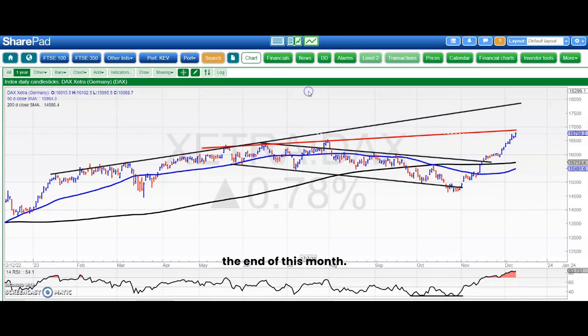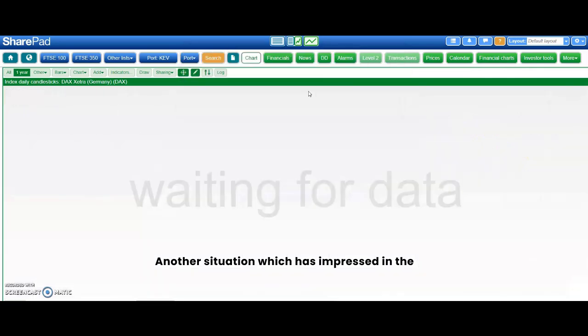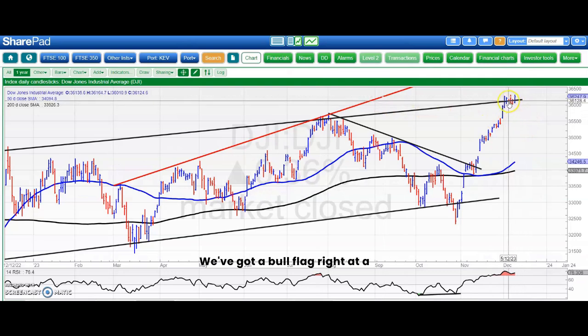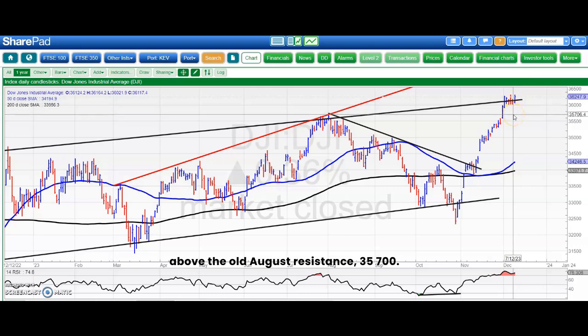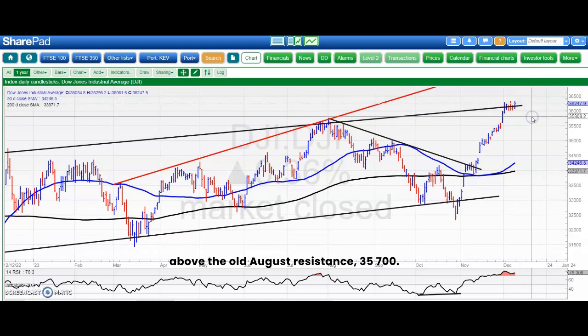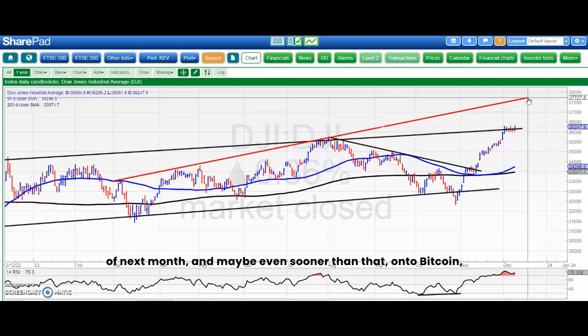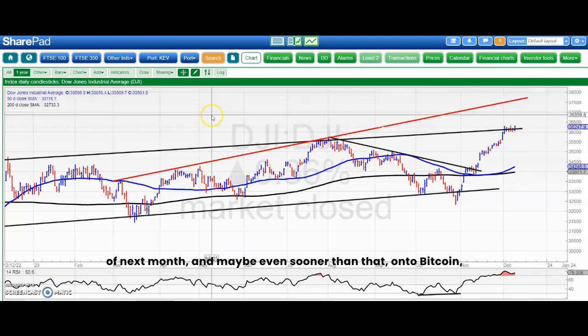Another situation which has impressed in the recent past has been the Dow. Here we've got a tight bull flag right at the highs, well above the old August resistance 35,700, and the longer we stay above that, the greater the chance of a move up to 37,700 as soon as the end of next month, and maybe even sooner than that.